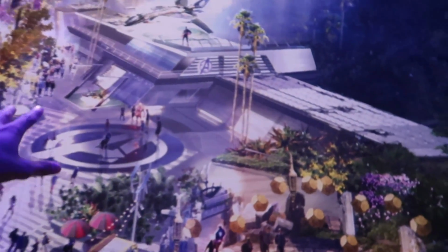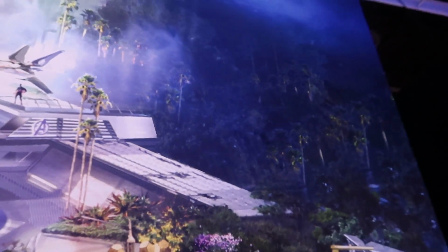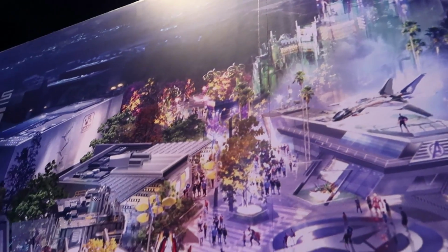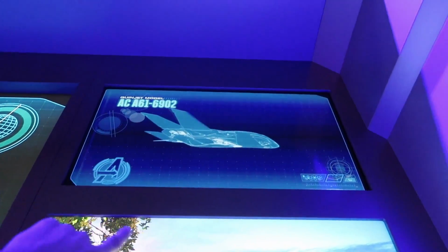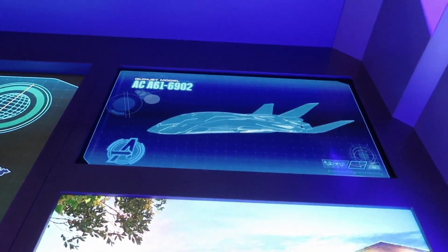And at the Parks panel today, they said this is just phase 1, but phase 2 will actually take over here, where we'll be flying on a fighter ship to Wakanda. So, yeah, a lot of things coming. A lot of Marvel. Sorry, I don't know why I called it a fighter jet. It's a Quinjet. So the next ticket attraction will be based around flying a Quinjet.